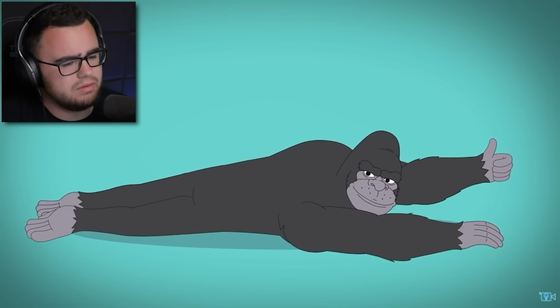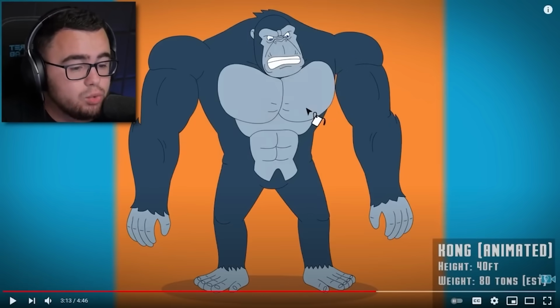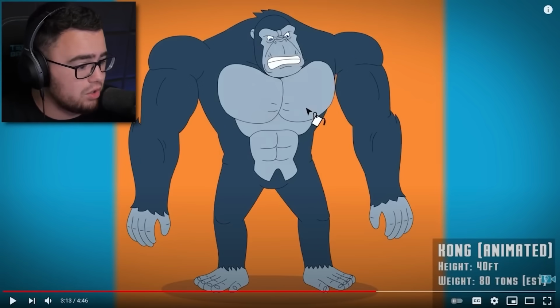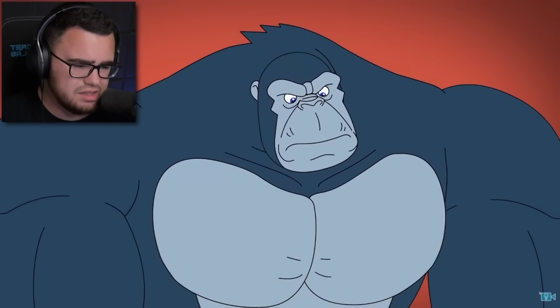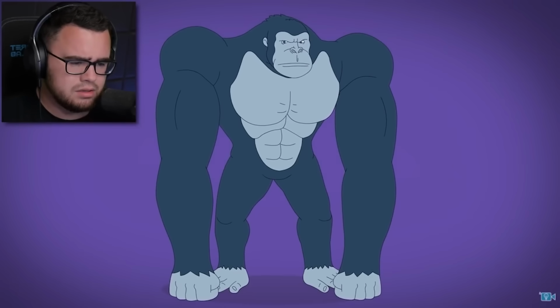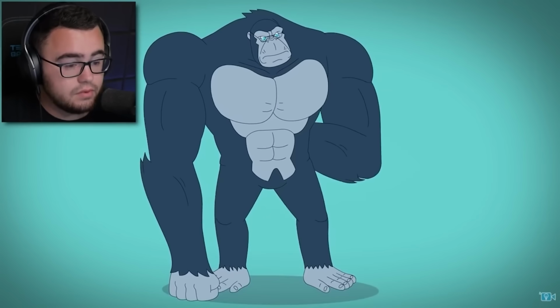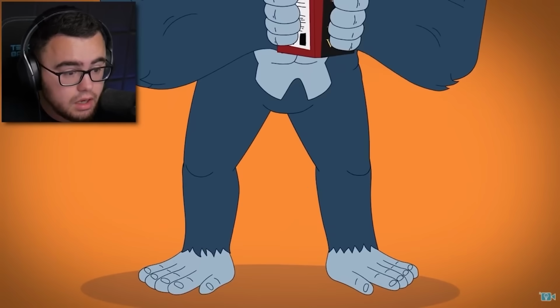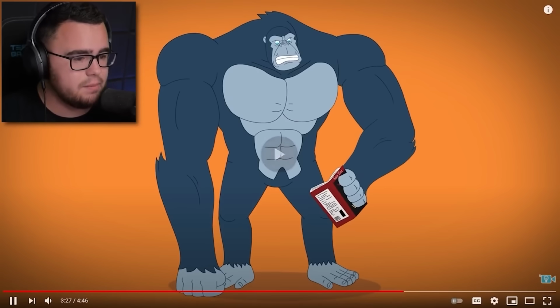Kong in the animated series features a muscular build. That Kong looks crazy. 2001, that looks like a weird Hulk. 40 foot tall, 80 tons. Longer arms and a tiny head. Although in his final outing, his look would be more streamlined with a larger head. Notably, this Kong can meld minds with his human brother, which boosts his intelligence and allows him to double in size. See, that wasn't even that long ago, but I've never seen that one. Meld minds? He's a wizard.